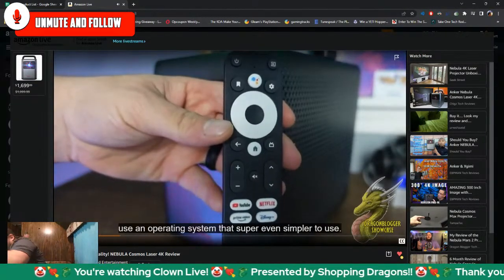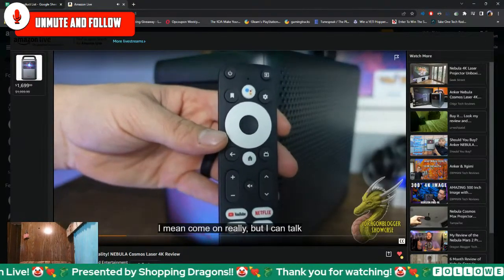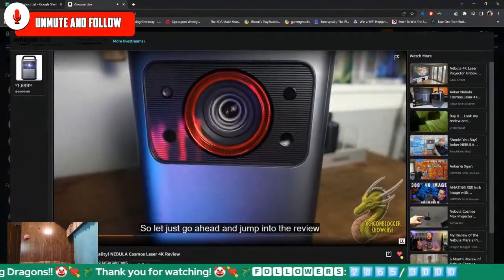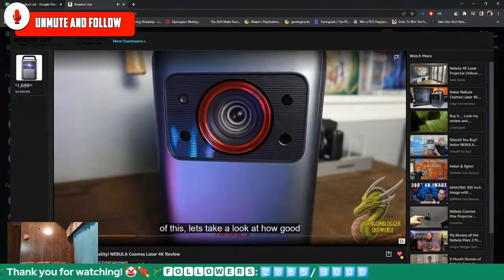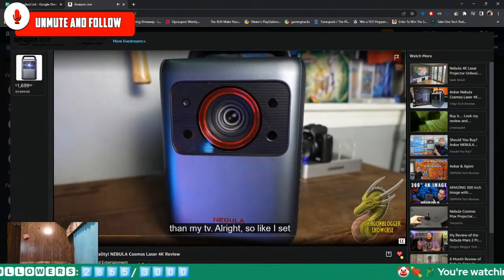Remote that's super simple to use, an operating system that's even simpler to use. I mean, come on, really? But I can talk about specs all day and you guys would not care. So let's just go ahead and jump into the review of this. Let's take a look at how good this looks because like I said before, this looks better than my TV.